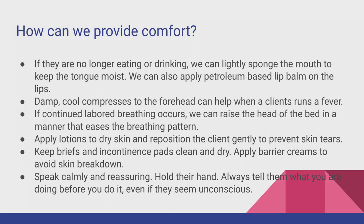All the mucous membranes, from the breathing patterns that they're having, not being able to eat and drink, and different things that are going on with their body, are drying out. And that also just adds to their pain level. It's very painful whenever we have dry, cracked lips. So we can also put petroleum based lip balm on their lips, just anything we can do to keep their mucous membranes moist. That's going to prevent pain.